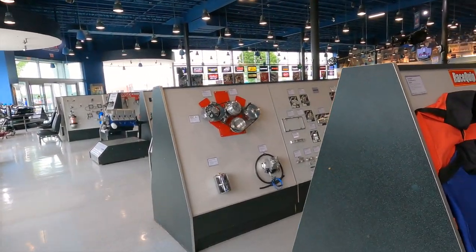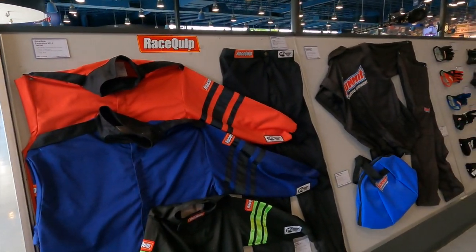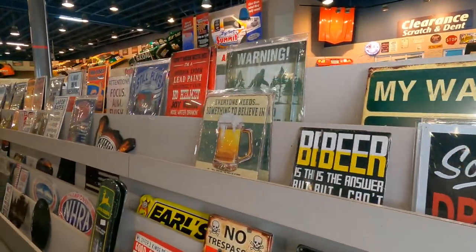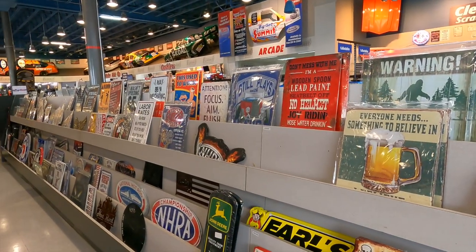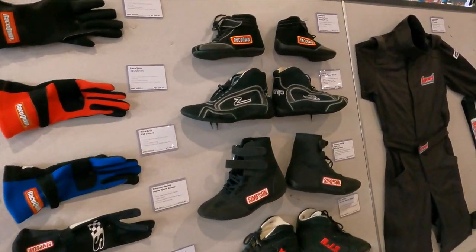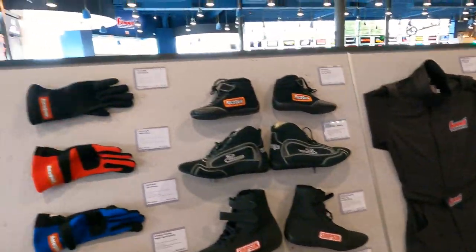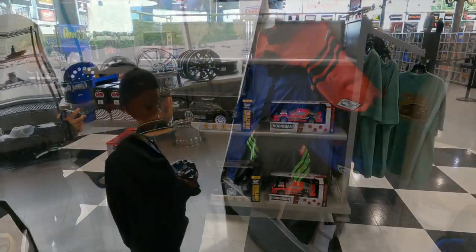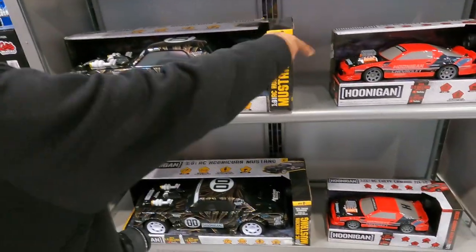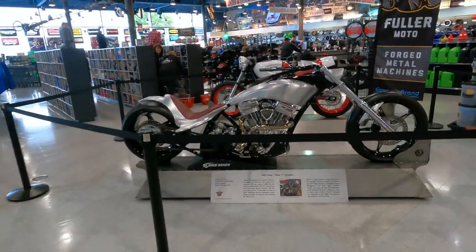You don't need no shoes or no neck collar. I think you're good there. Great suits. Signs. It's good, man. Hoonigan car. Yeah, I remember. Camaro. Hey, look at the motorcycles right here.